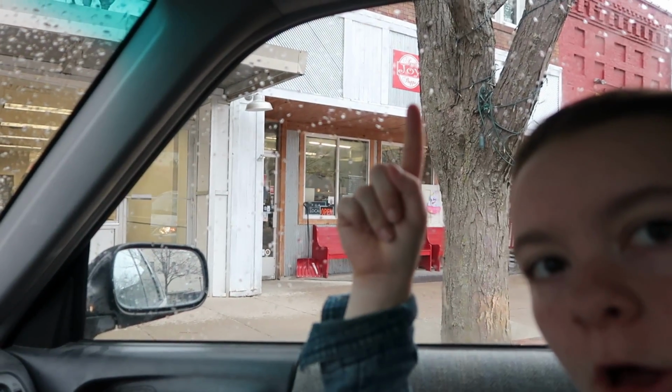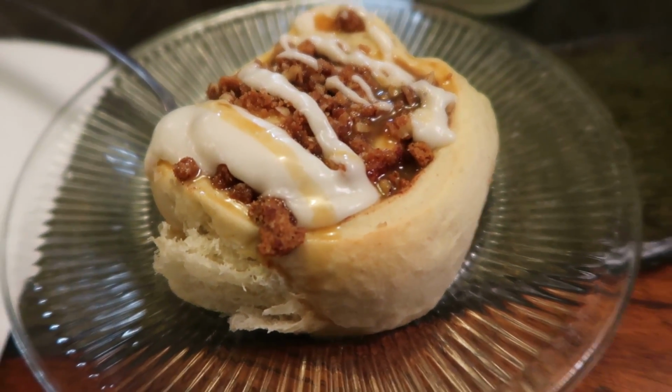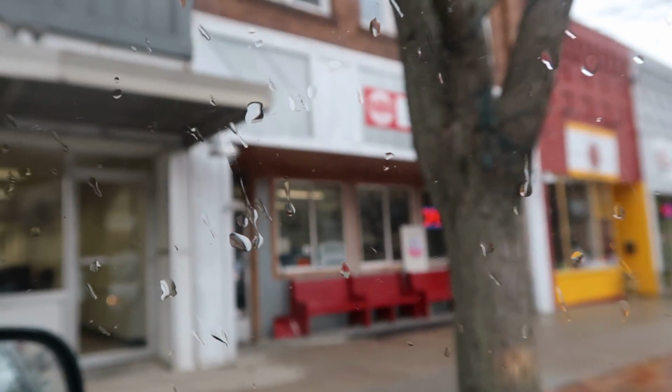Okay, so we made it here at Sweet Joy's again, and we're in the car. There's Sweet Joy's. So yeah, now we're gonna head in. We also have to wait for Grace and Graham to get here. Oh, there's Graham. She's here too. You're my friend. Okay, we're just leaving Sweet Joy's.